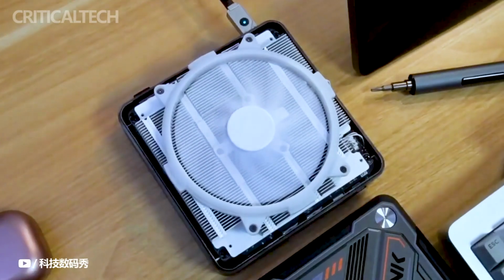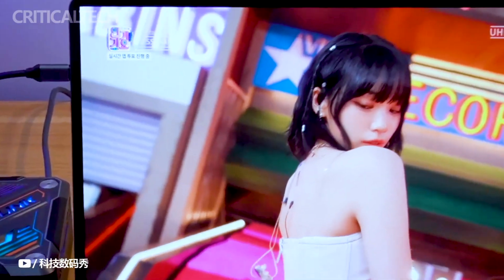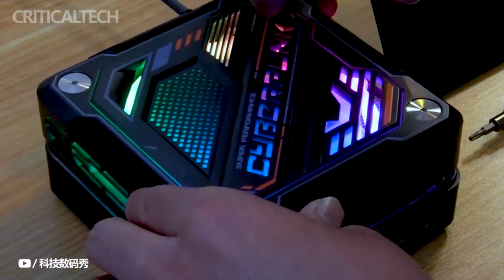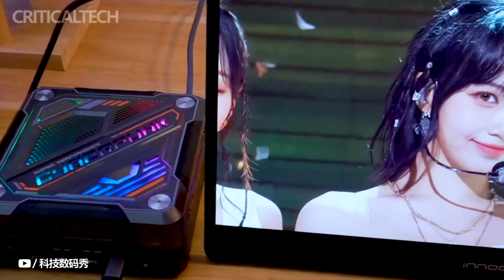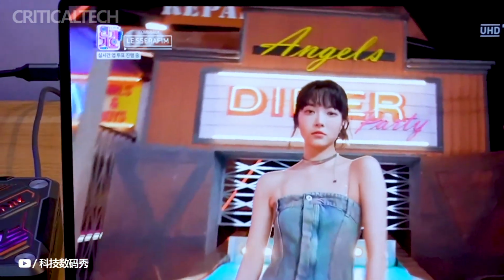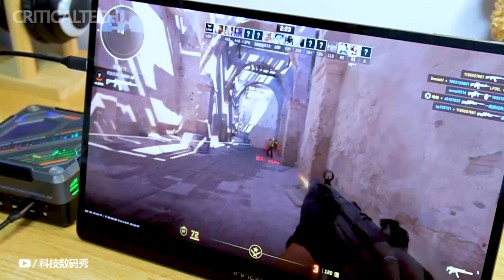However, it's not just the internals that make the AooStar GOD78 Cyber stand out. Its appearance is a true head-turner. Available in both black and white, the chassis boasts unique cutouts that not only add to its aesthetics, but also improve airflow, helping keep the system cool during intense usage. To top it off, an RGB lit fan and cyberpunk branding on the top give it a distinctive futuristic look.